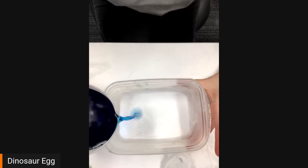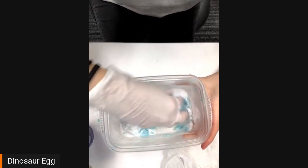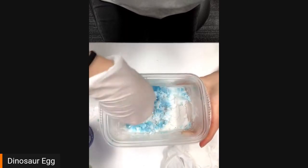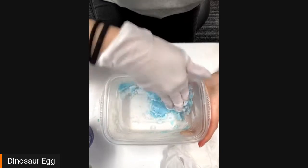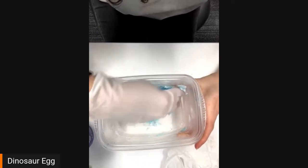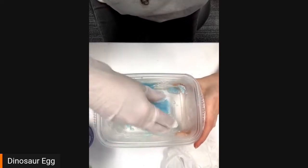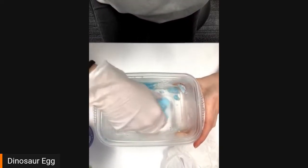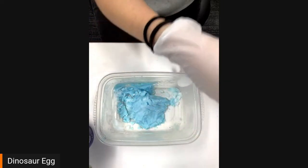Okay, so you have your baking soda in your container, you got your colored water, so you just pour a little bit and start mixing the baking soda together to get a paste. You don't want it to be slimy because then you're just making slime. You want it to be paste-like, kind of like this. That might have been the perfect amount of water for this, so that you can put your dino right in it and make an egg shape. Let me get my other glove.